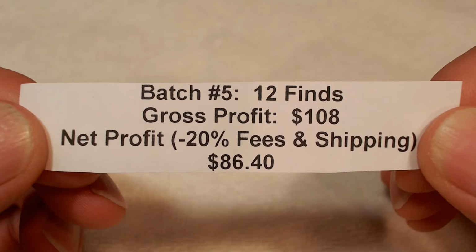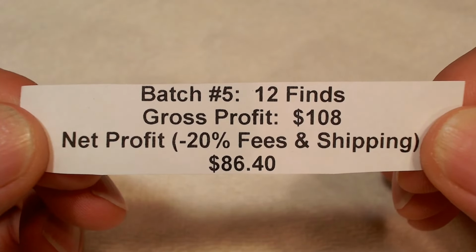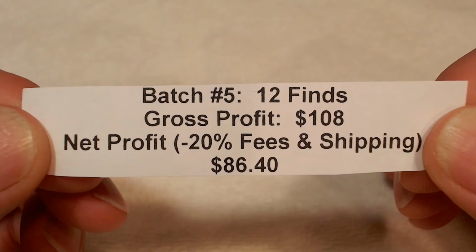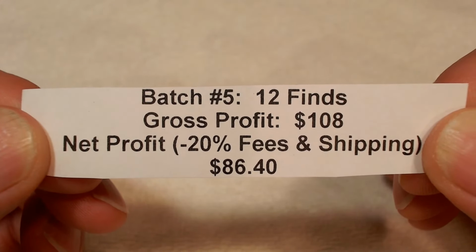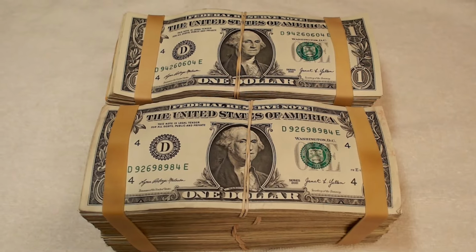In total, batch number 5 had 12 finds with a gross profit of $108, minus 20% for fees and shipping. We're left with a net profit of $86.40. Not bad at all. Well, we're finally halfway through the hunt.